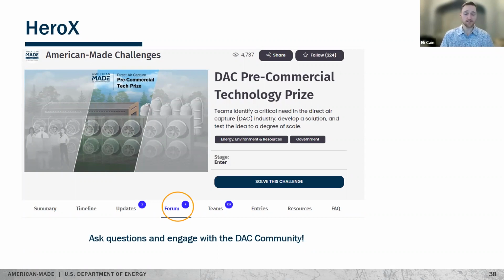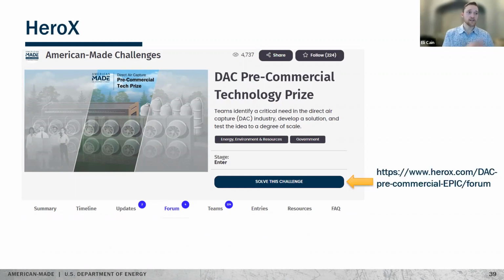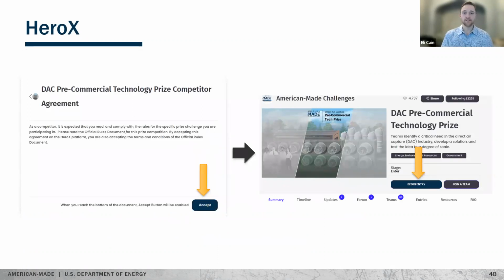Once you have answered all your questions and you're ready to submit, you're going to click on Solve This Challenge, Accept, and then from there, you'll be prompted to either create a team, join a team, or compete as an individual. Once you've chosen the most appropriate answer, you will begin your entry. It should be very intuitive, but if it's not, shoot us a question and we're happy to answer it. HeroX is where you find your official rules document. It's where you engage with other people in the community, and it's where you submit your application. Again, it will be your best friend in this process.